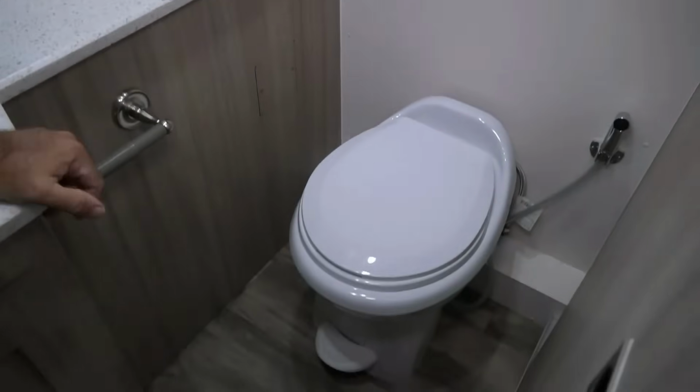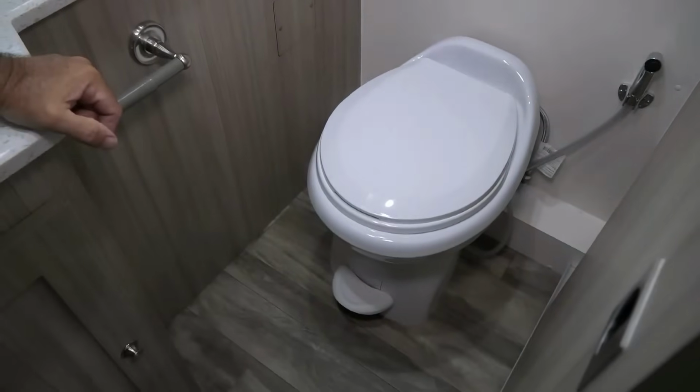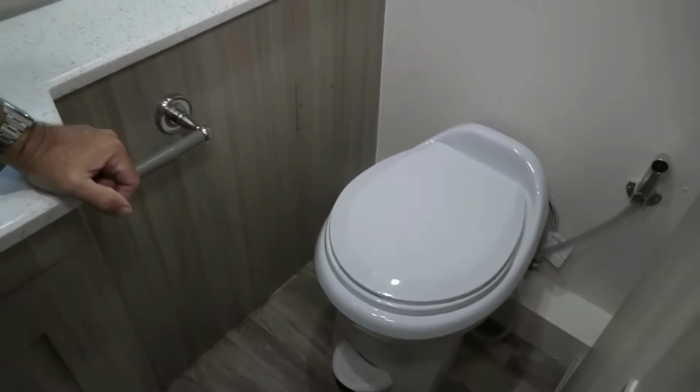Porcelain toilets, they're not plastic. So they're very nice. We have sprayers on them as well that a lot of people like. And so the bathroom's really nice. You can separate yourself from up front to the back in this floor plan by closing the door, and you have privacy. Kind of a neat feature.